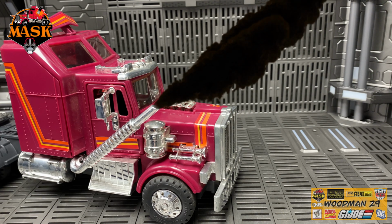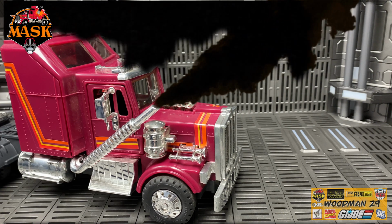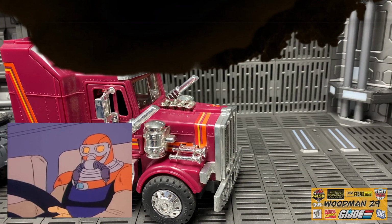Guys, you're gonna set off the smoke detectors. Can we do something about this smoke? Rhino's ultraflex.